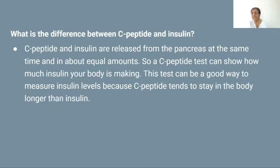What is the difference between C-peptide and insulin? Aren't you really curious? So C-peptide and insulin are released from the pancreas at the same time and in about equal amounts. So a C-peptide test can show you how much insulin your body is making. This test can be a good way to measure insulin levels because C-peptide tends to stay in the body longer than insulin. Okay, so because of C-peptide, you can understand how much insulin your body is actually making.